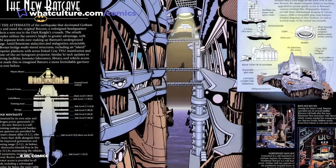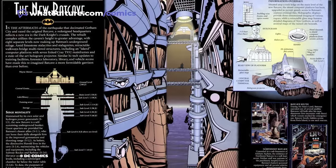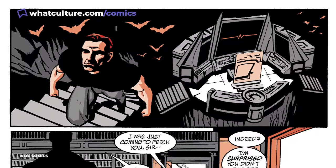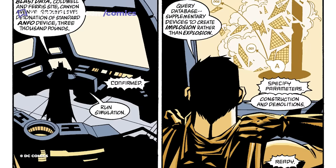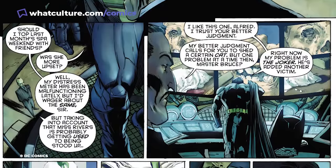The earthquake had changed the architecture of the cave, and it now had 8 levels that Bruce filled with a new library, high-tech laboratory, training areas, storage, and access to his various vehicles. The Batcomputer was now set on a rotating island platform and was comprised of 7 Cray T932 mainframes linked together with a holographic display and a series of retractable glass maps in the computer platform.